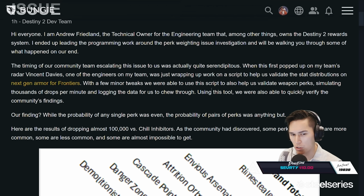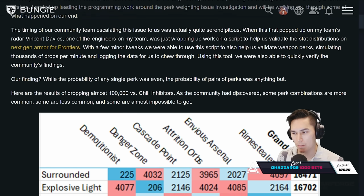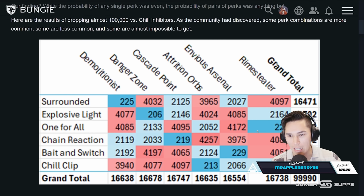Using this tool, we were also able to quickly verify the community's findings. Our finding, while the probability of any single perk was even, the probability of pairs of perks was anything but. Here are the results of dropping almost 100,000 VS chill inhibitors. As the community had discovered, some perk combinations are more common, some are less common, and some are almost impossible to get. Wow, so their data literally came back exactly like our data.